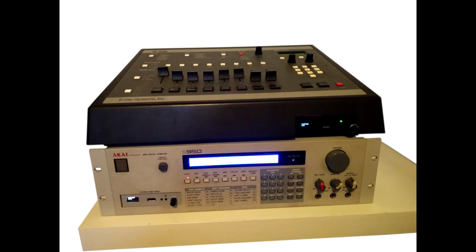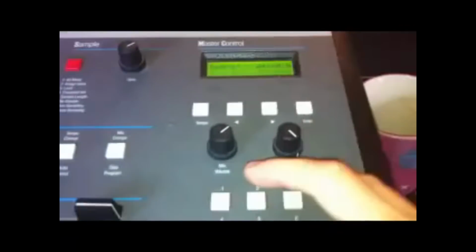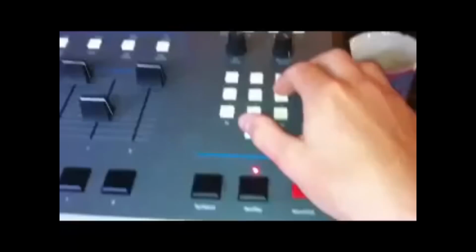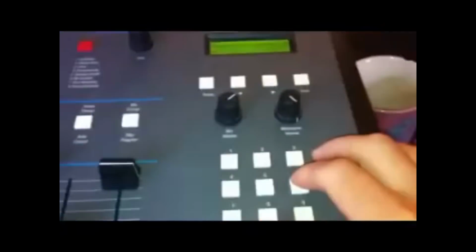So combined together, the SP-1200 is your sequencer and what you make your drums on, and you use the S950 as, you could say, the sampler and what you're playing your strings and everything on. Man, it was a marriage made in heaven. So when the SP-1200 came out, it was about $2,700. Now that's a lot of money, especially in 1987.